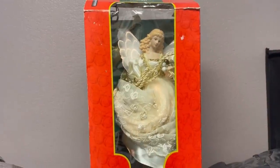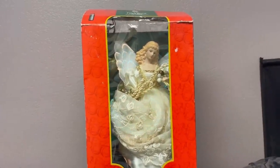Oh, and I'm still going through the garage, so there'll probably be more stuff than just this. All right, I'm going to try something here. I'm going to be doing the unboxing, but I'm going to cut in with things that I sold, and it's going to kind of bounce back and forth. Let's see how this looks. It might be awful. It might be great.